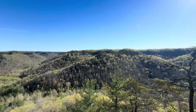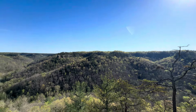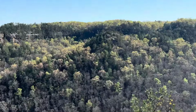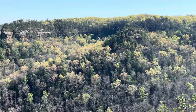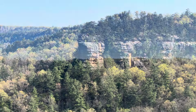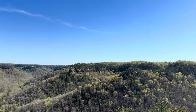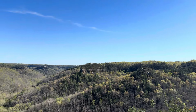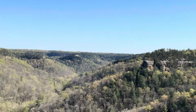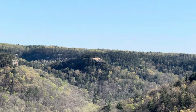Hanson's Point, looking out across that Half Moon Rock and Chimney Top. Unfortunately, not really any sky interest over towards Half Moon and Chimney Top. Looking on past Chimney Top to the left over through there, see Cloud Splitter.